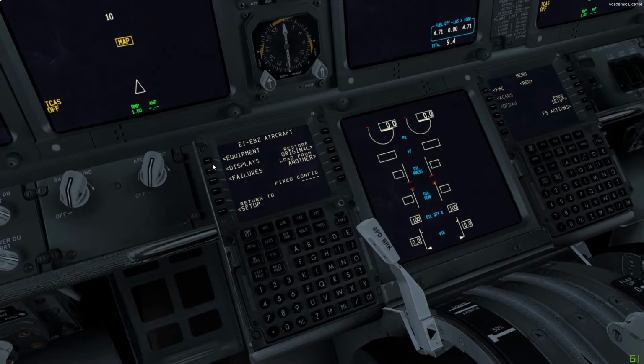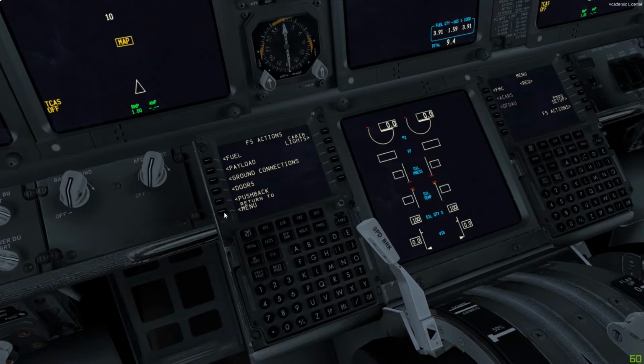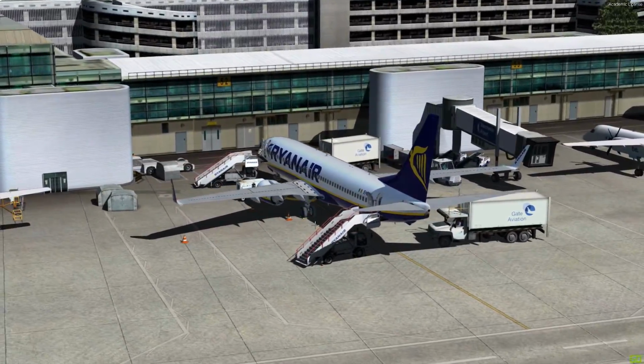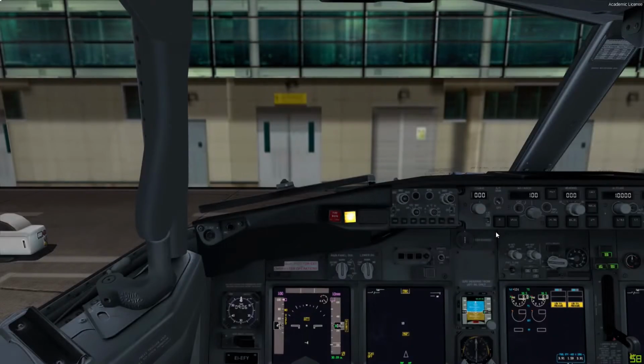Let me just go to aircraft displays. It should be in kilograms. Right, let's try this again. So, 9,420. Let's just go back into payload. We're going to use a random sort of payload today. Boarding passengers now, according to GSX. Not really. I mean, they're on the way somewhere, I'm sure, but they're not actually here yet. But nevertheless, we're going to go ahead and request clearance as well.